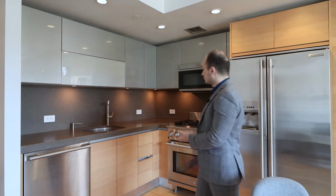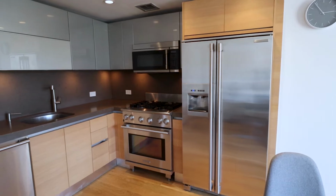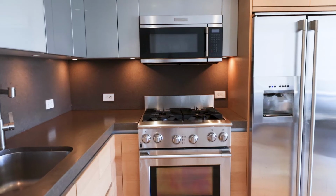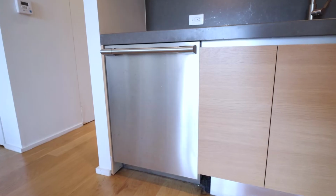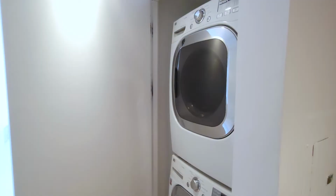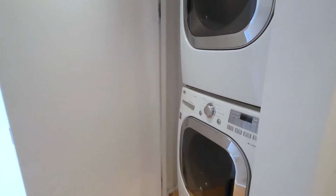Moving on, the kitchen without a doubt is one of the best parts in this apartment. Here you have not only ample cabinet space for storage, but all the appliances are stainless steel, including a 4-burner gas range, full-size fridge. You also have a dishwasher, microwave, and Caesarstone countertops. A lot of 1- and 2-bedroom apartments don't have this kind of kitchen. And here is the closet where your full-size washer and vented dryer are located.